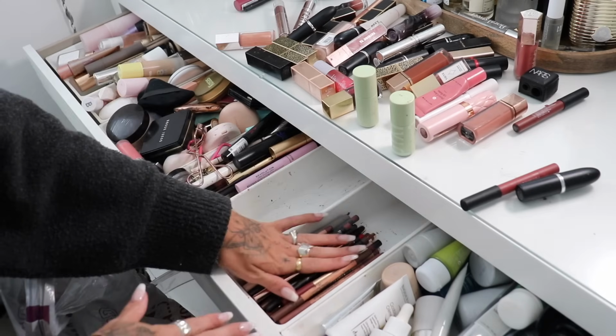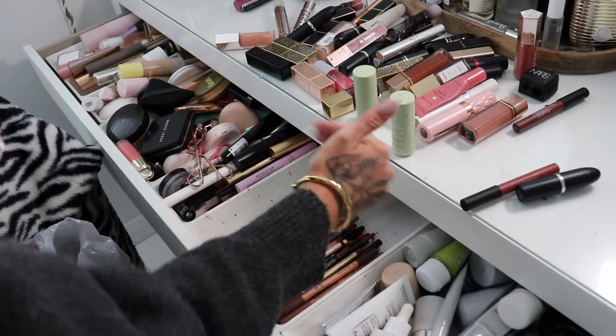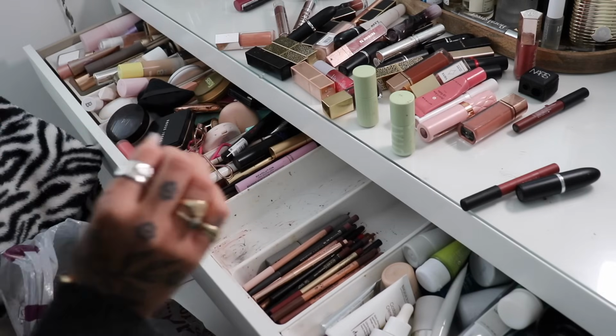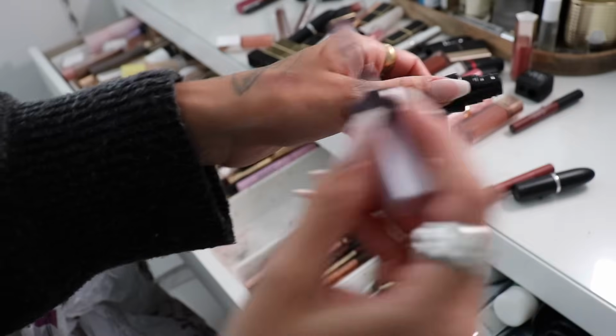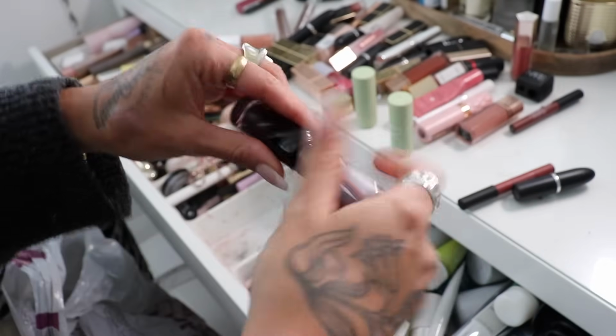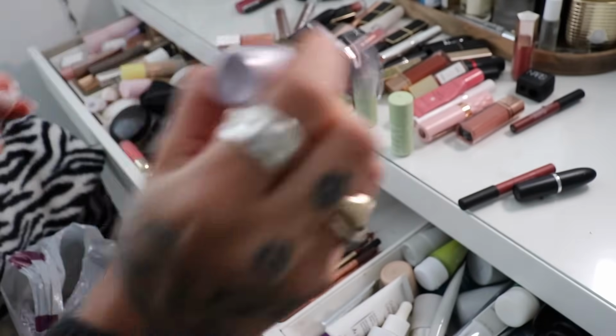So we have all the liners at the front, and then I'm going to put some lipsticks in this back bit of this side. Ones that I don't reach for that much, but I still want. I think every time I clear out, I keep this one out and I say I'm going to use that, and I never ever use it. So I'm actually going to put that in the other drawer.